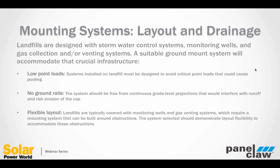The second is around ground rails. You don't want a situation where you have a continuous grade level projection, because if you do, you're going to impede or potentially impede the natural runoff that's been designed into the landfill. So you want to make sure that water can flow naturally through the drainage that's been designed into the landfill cap, so you don't have water retention on top of the landfill.